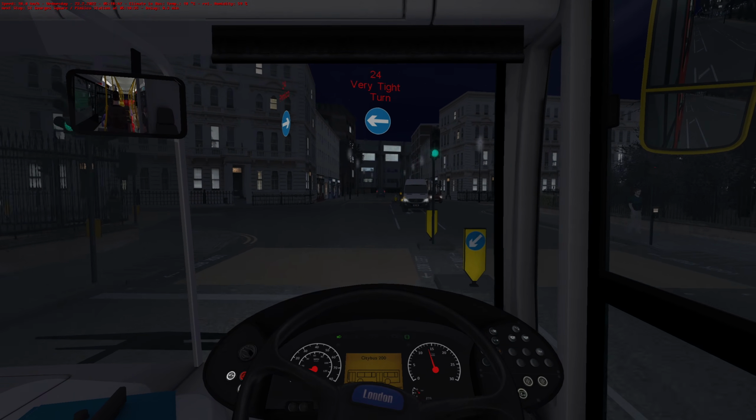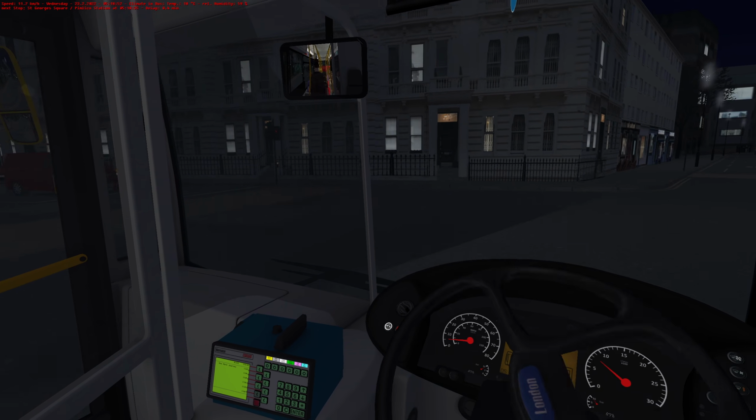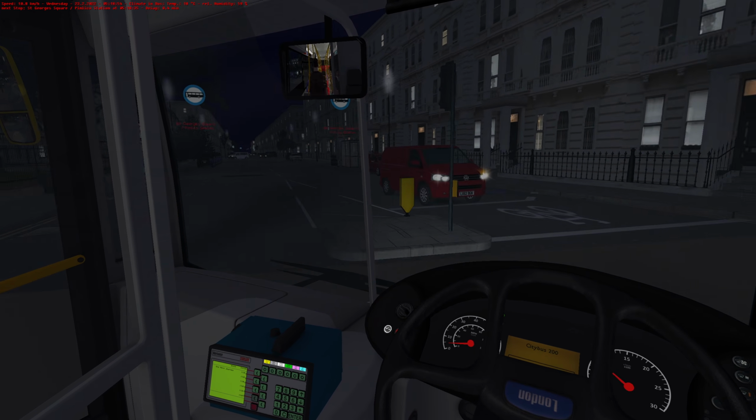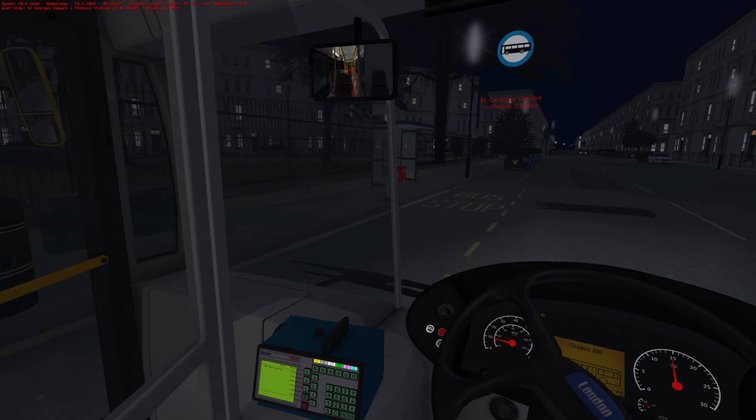Oh, very tight turn. Why did I pick a bus this long? Come on, we can make it. Way, and no lampposts were harmed in the making of this video. Go, go!